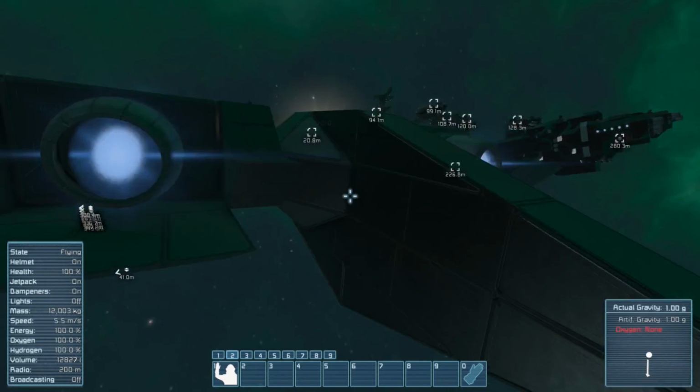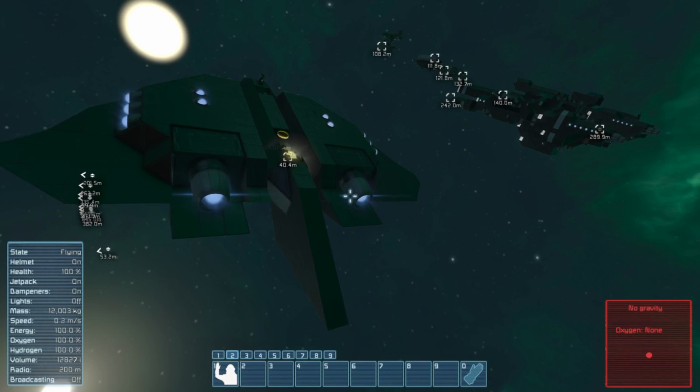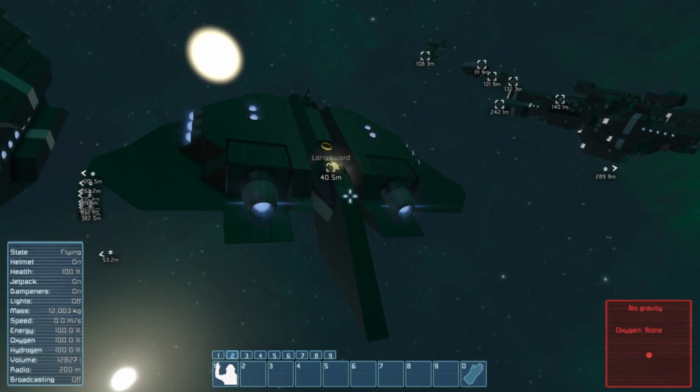I like this ship. I'm upside down. No, I'm not. The ship is upside down. I parked it upside down. Look at me, parking things upside down.